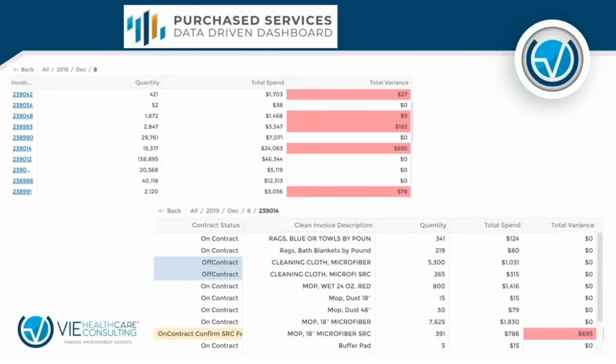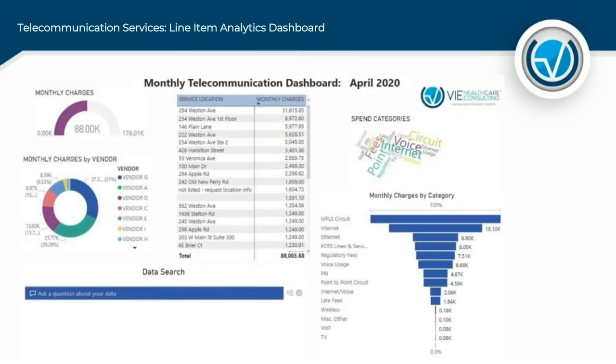Again, another view for telecommunications, the line item analytics dashboard, being able to understand what the utilization is across the system, whether it's circuits, whether it's PRIs, and where that spend is coming from. Again, giving you the optics to manage on a monthly basis.